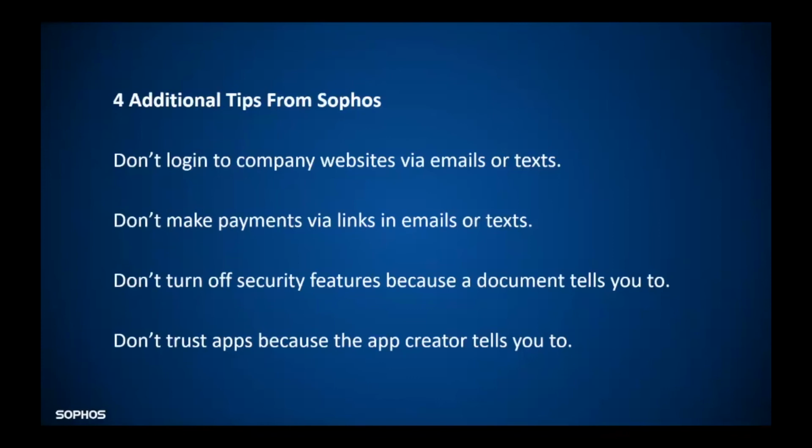Don't make payments via links or emails or text or anything like that. Again, kind of the same principle. If you're paying a bill or one of your utilities sends you an email, just go to their site. If you're not sure, make an actual phone call. Don't just click on the link and enter in bank information or anything like that.